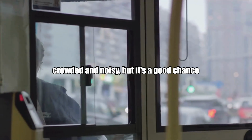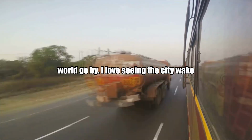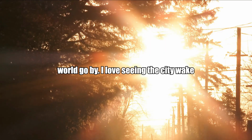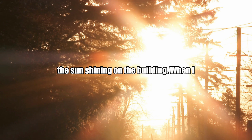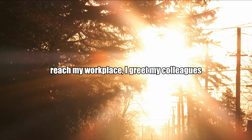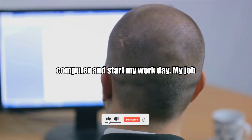Sometimes the bus is crowded and noisy, but it's a good chance to look out the window and watch the world go by. I love seeing the city wake up, the streets filling with people, and the sun shining on the buildings. When I reach my workplace, I greet my colleagues and settle into my desk. I switch on my computer and start my workday.